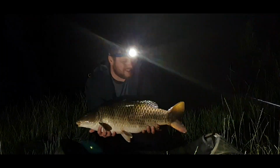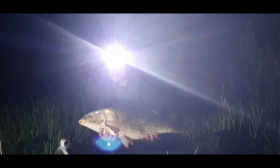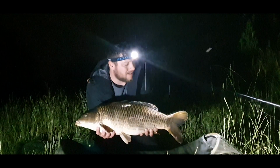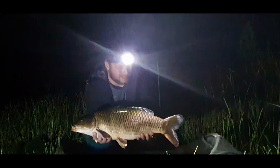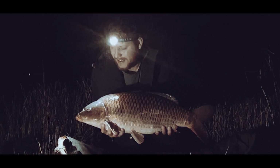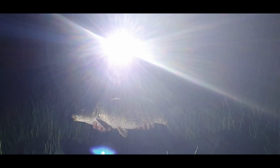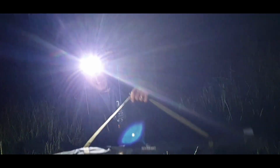There he is. What a beauty. First QLake carp ever for me. What a whopper. Hope you can see this. There we go. I'll weigh him, get him back.